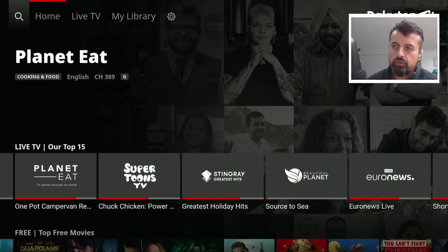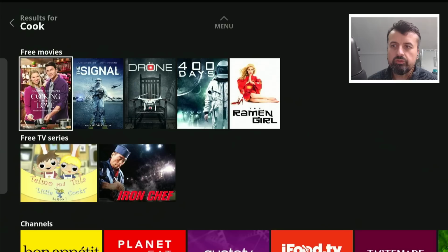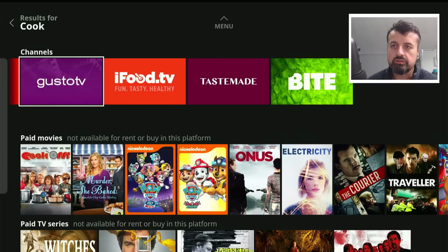Now we can also search for content. So if I'm looking for, I don't know, cooking, we can see all of the movies, all of the TV series, and all of the channels matching that particular search query. And we are straight in there, guys. So you can see why, with that library of movies, TV shows, all of those channels, with that program guide, without requiring any registration, I think this application is definitely worthwhile checking out.